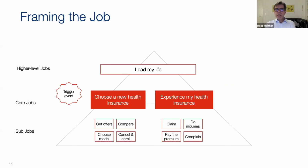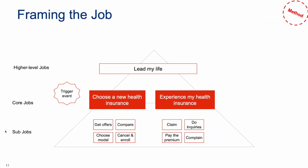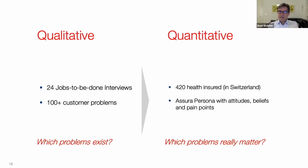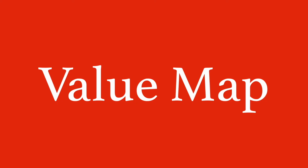First of all, jobs to be done has to be framed. This hierarchy, this pyramid, we have it in our mind, and then we talk to customers. Once we have these 100 or so customer problems, we put them into a quantitative study, and there we wanted to find out which problems really matter.